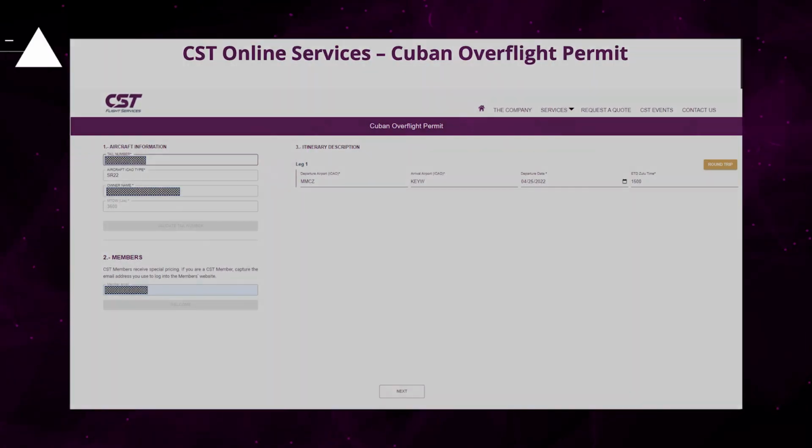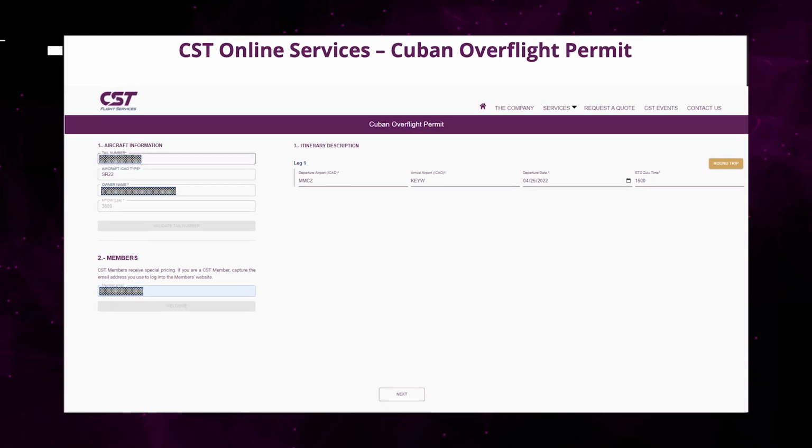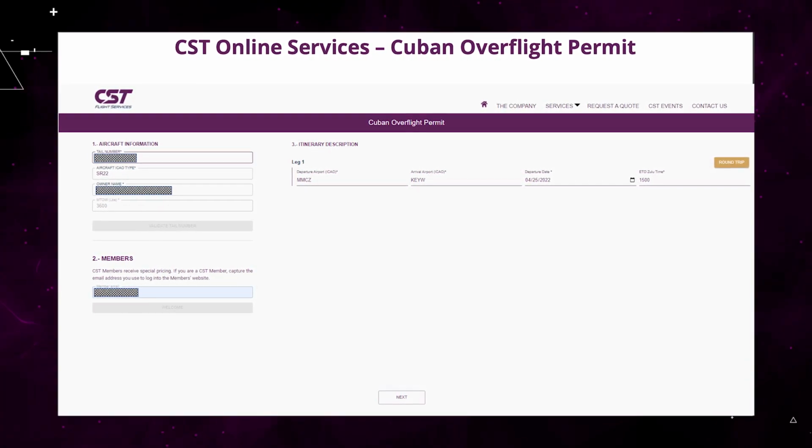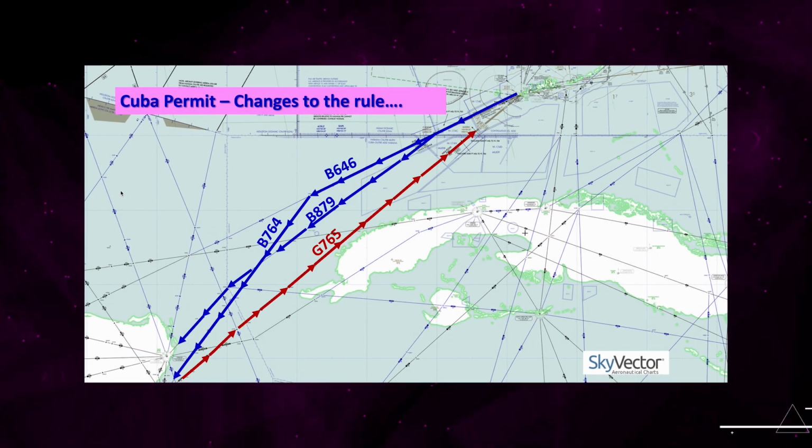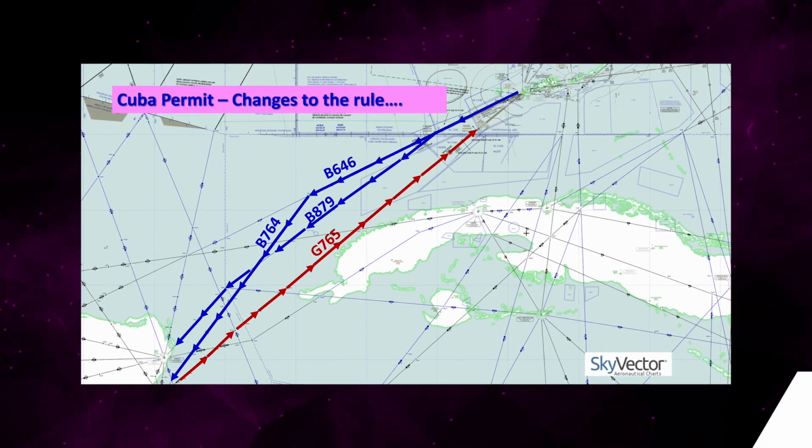Fortunately, as a CST Flight Services member, the forms and the procedures to accomplish this yourself can be found on the CST member website. If your route takes you over territorial Cuba, you will need to get a Cuban overflight permit and pay their airspace fees. While Cuba normally requires an overflight permit to fly inside their airspace, there are some routes where this may not be necessary. Historically, Green 765 and Upper Green 765 did not require a Cuban overflight permit. However, that has changed, and those airways now do require a Cuban overflight permit.